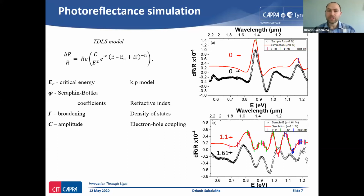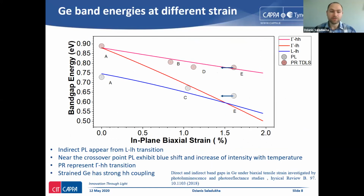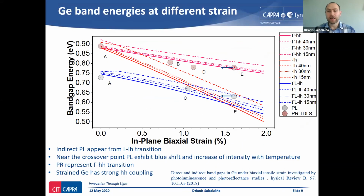However, this simulation was done for a level of strain which is lower than expected from lattice mismatch. So in the end, both photoreflectance and photoluminescence show that there is a slight reduction of strain in the sample. Some of you may notice that the experimental energies on the graph are higher than theoretical, and this can be explained by quantum confinement happening in the material. So now it looks quite better.